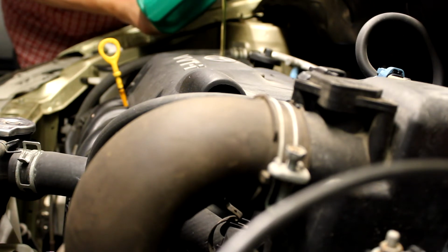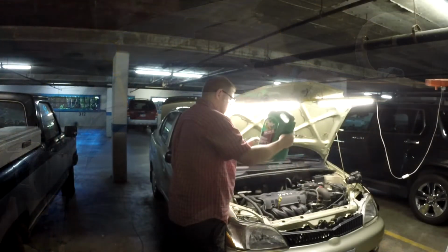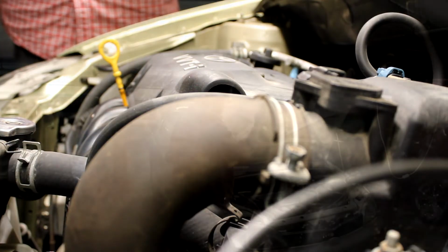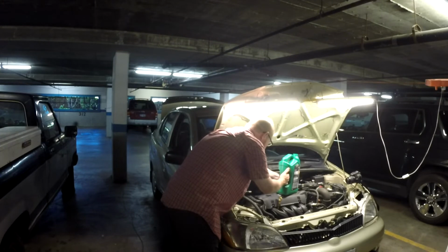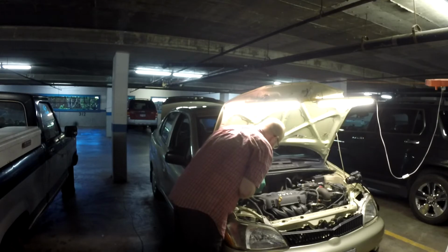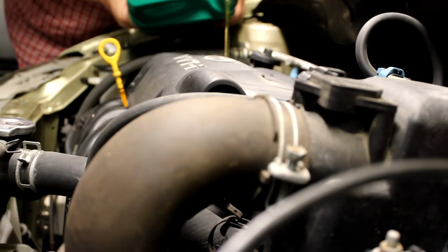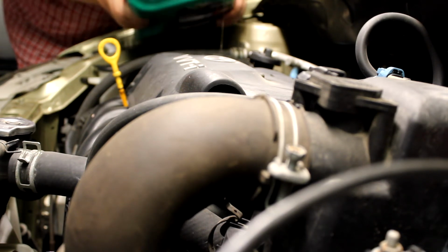I'm pouring out of a 5-liter container. The container is graduated. It shows liters and half liters on the side, so I would stop once in a while, make sure that I didn't overfill the engine, making sure I'm checking the level. Pouring again. Took a few tries to get it right. Pouring again without a funnel, like a marksman.